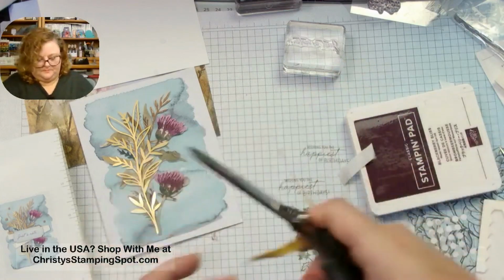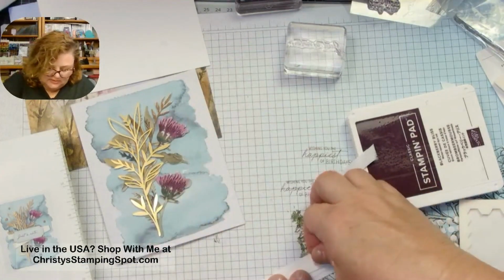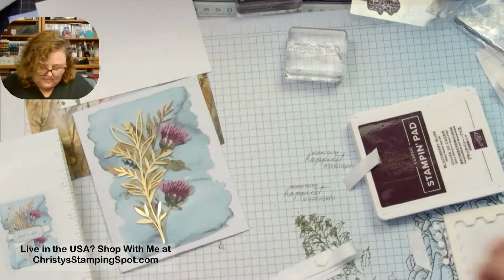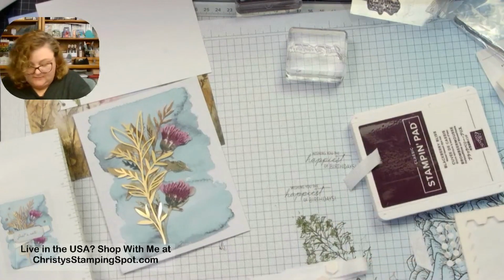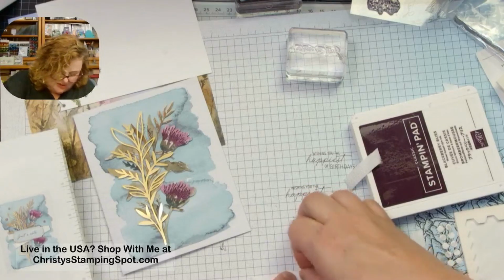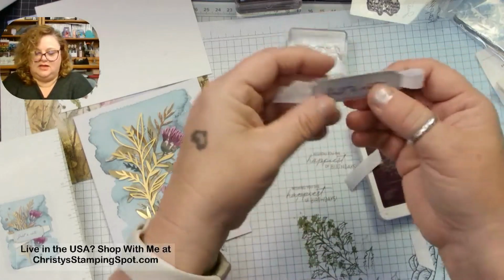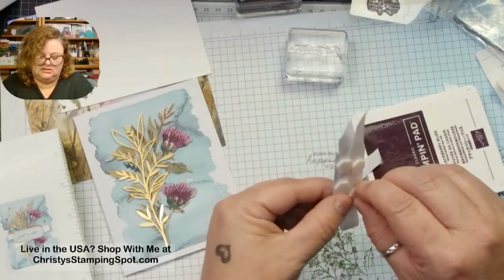There we go. Sweet! Okay, and then I'm going to use my Stampin' Dimensionals to further hold it in place, is what they do as well. They use theirs to hold it. And I am, again, going to use 4 instead of just the 3. So, I've got way more on there than they do. But I like that. Look at that. So pretty. Love, love, love. Okay, so let's go ahead and take this off.